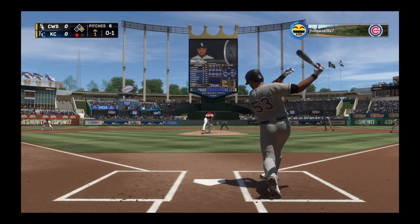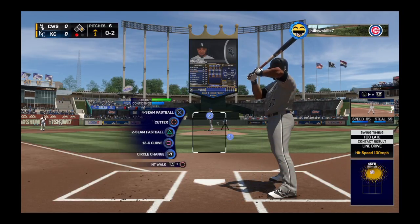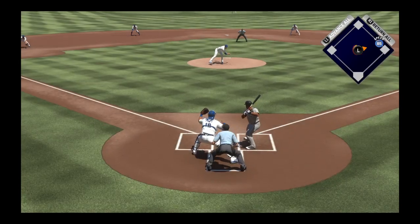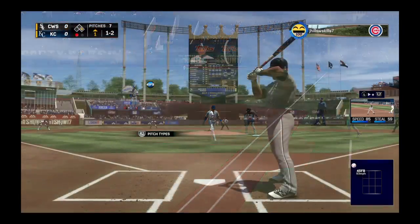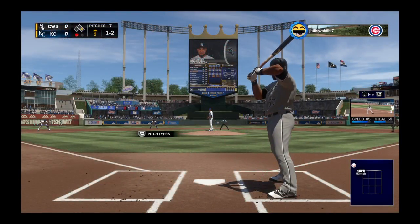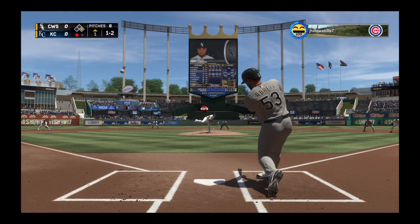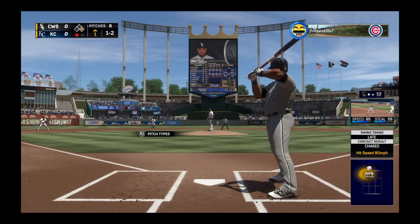Runners going. Another one fouled off, and he's quickly behind 0-2. The 0-2 pitch. And a pitch out. Nothing doing though, and that's ball 1. Runner on first with one down. And this is going to find the crowd down the left field line.